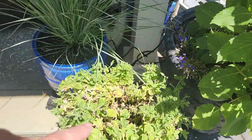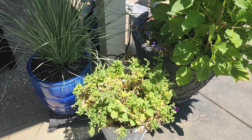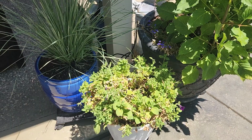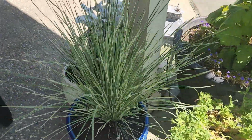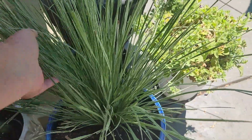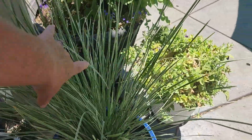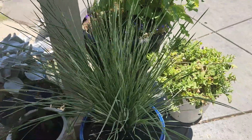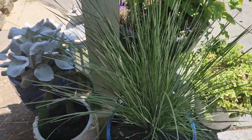Here's another petunia that I'm going to replace. It's just not performing without all the maintenance, so I'm going to put something else in there. I've got this cool grass in here. I really like it. It's kind of this variegated white. It just really offers a cool texture to the garden. I'm looking at how to incorporate more of these into my beds.